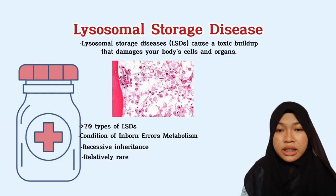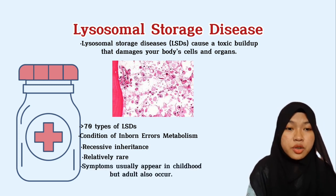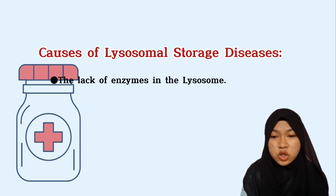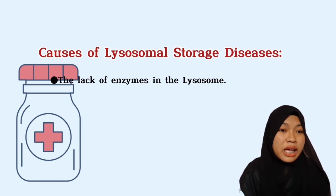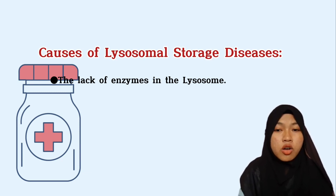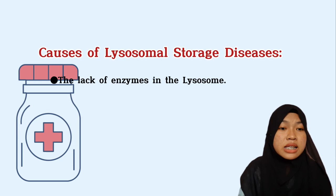It is relatively rare because it is recessive, and symptoms usually appear in childhood, but adults can also be affected. The cause of lysosomal storage disease is the lack of enzymes in the lysosome. So, why are enzymes very important in the lysosome? Because they help in digesting food particles, dead cells, and old cells, and engulfing disease-causing microorganisms including protozoa, fungi, bacteria, and also viruses. They are also involved in the ingestion of dead cells along with other invading microbes.